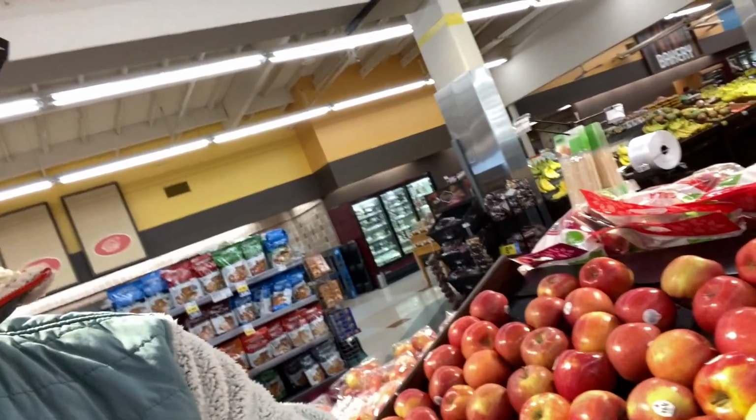One thing that we also stock up on is apples and pears. So we just buy bags like this. You know, it's very economical. Yeah. So I just got some bananas.